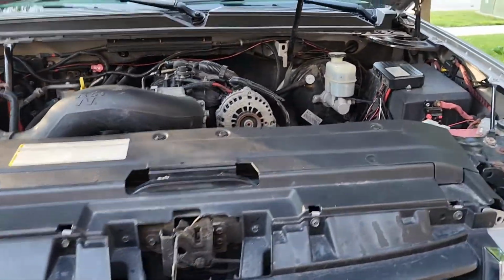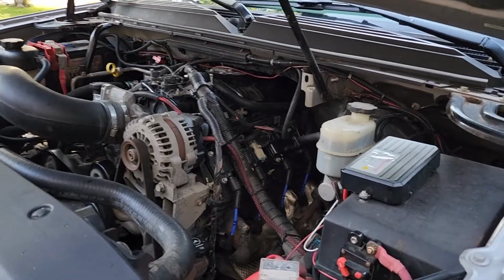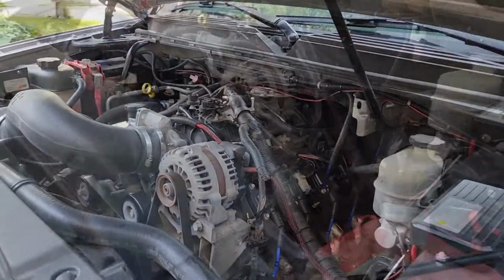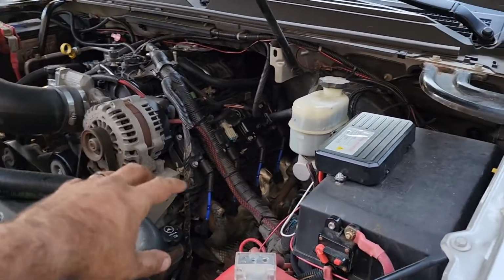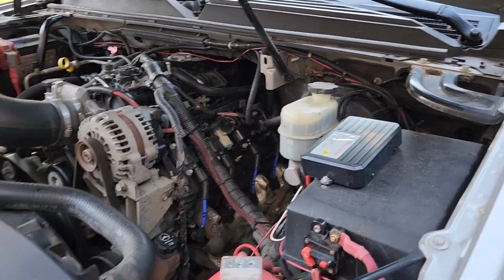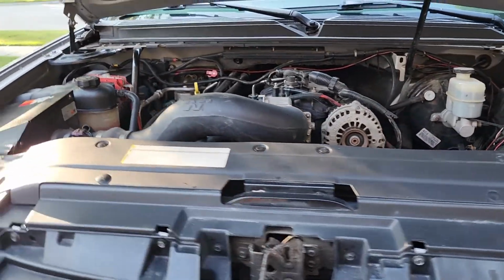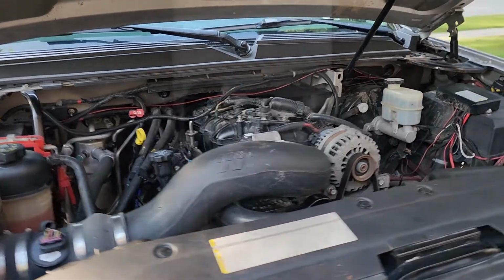All right, so this is not the first time we started the truck. It's been running for the last about 30 minutes or so. Been trying to see what's going on. So I just wanted to make sure that everything was running good, and it is. So new rockers, new plugs, new wires. Yeah. Did an oil change, put new coolant in. Ready for the next adventure.